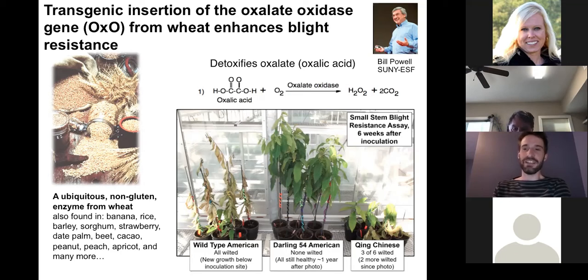And this gene was used from wheat, but it's found in stuff we eat every day: bananas, rice, barley, sorghum, cacao, many more. It's also naturally present in a lot of grasses and fungi and everything. So this gene is conserved across the tree of life.